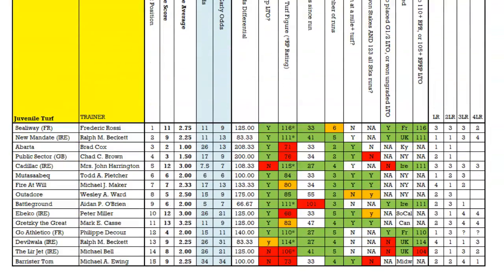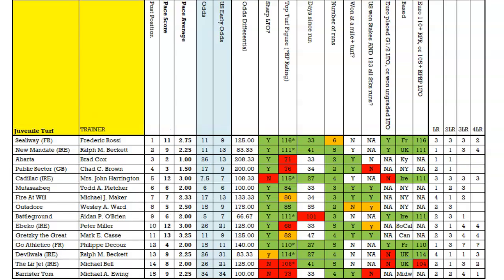The trends suggest the competitive nature of the race, and if we look on the right hand side at the pace figures, 4 being led, 3 prominent, 2 midfield and 1 held up, there's not a lot of obvious pace in the race. A couple of horses, Abiko and Gretzky the Great, might go forward, so too might Devil Walla, but really this doesn't look a race overloaded with pace, and what that means is that on this tight inner turf track with a full field of 14, there could be any amount of hard luck stories in the straight. This really is not a race to be going all in with. It's not a race I like at all.